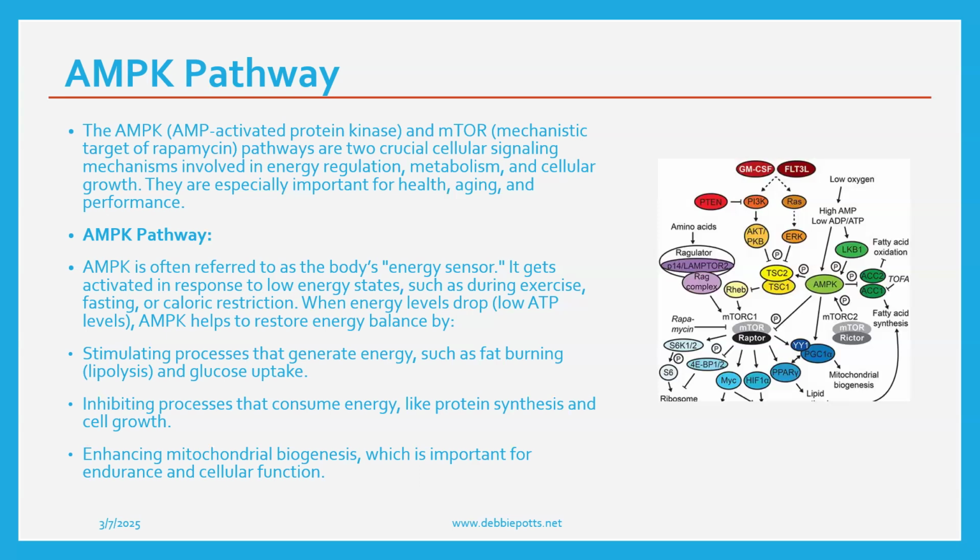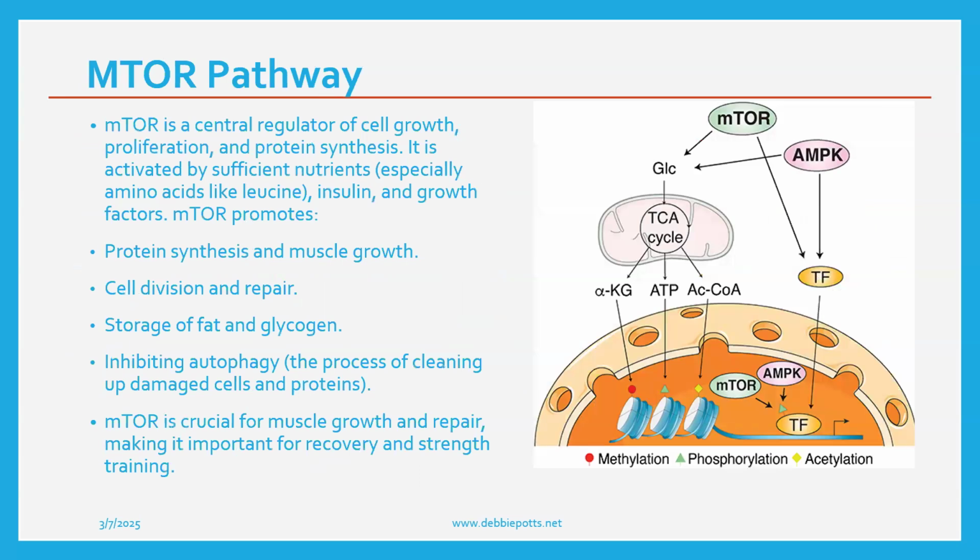So let's go into mTOR. mTOR is a central regulator of cell growth, cell proliferation, and protein synthesis. mTOR is activated by sufficient nutrients, as we talk about amino acids and getting that leucine. Remember the leucine threshold. We have to stimulate muscle protein synthesis with the right amino acid profile that includes that leucine threshold that we've heard about from Dr. Gabrielle Lyon and Donald Layman's leucine threshold theory.